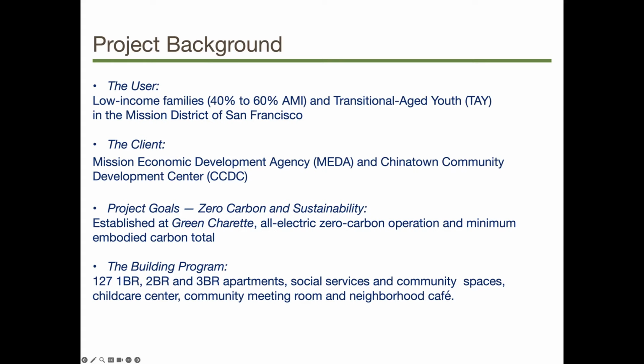In order to be the client, a developer, MEDA joined with Chinatown Community Development Center because they had experience building projects. So they had the financial portfolio and that qualified the team to submit. That's how complicated this kind of stuff can get. So they submitted and they won the project. The design team they submitted with was Mithun, San Francisco office, as architect, and Integral Group, now Introba, as the MEP engineer. And they got the project in 2015. That's how long city projects can take to get the necessary approvals and so forth.